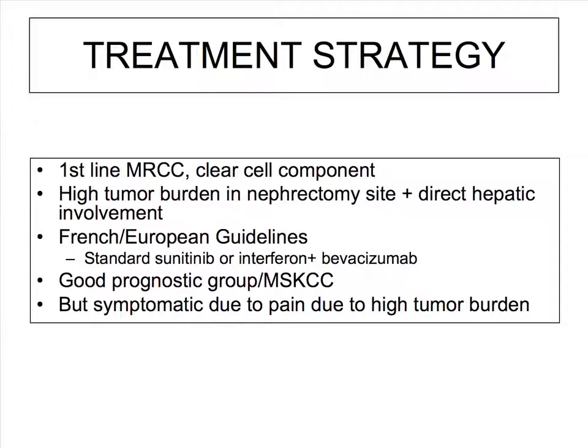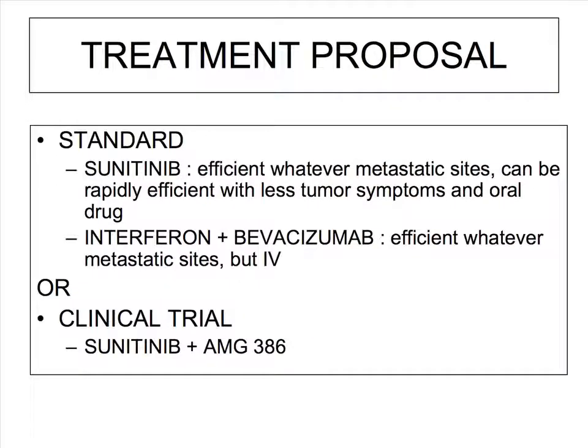So what was the strategy? It's first line, it's a clear cell component, and the patient has this high tumor burden. So the French and European guidelines at this time were sunitinib or interferon bevacizumab. He was classified in the poor prognostic group, but the problem for him, it was an active man, he has symptoms due to pain. So the standard could have been sunitinib, which could be efficient whatever the side effects, and can be rapidly efficient, and it's orally given. Interferon beva, same thing, but IV.